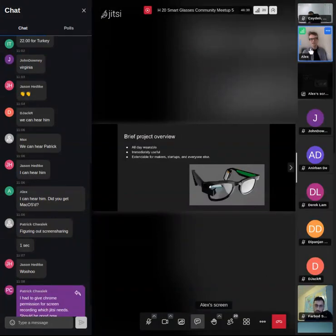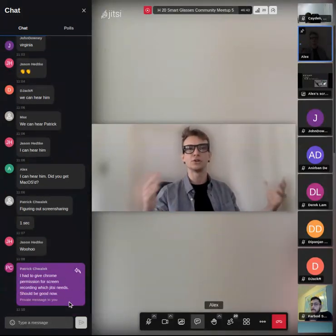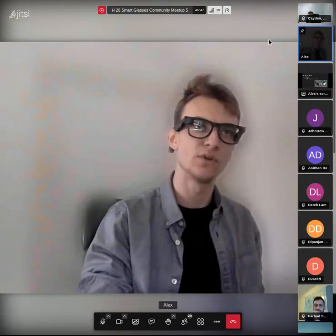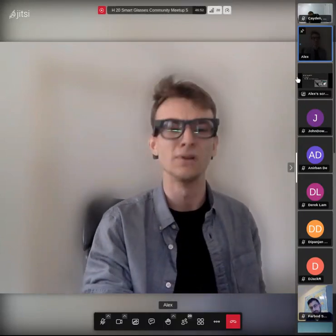it's a design for smart glasses that's completely open source in both hardware and software, at least the parts that we can control, with the main goal being to create something that's actually immediately useful out of the box to users and even just developers in general.